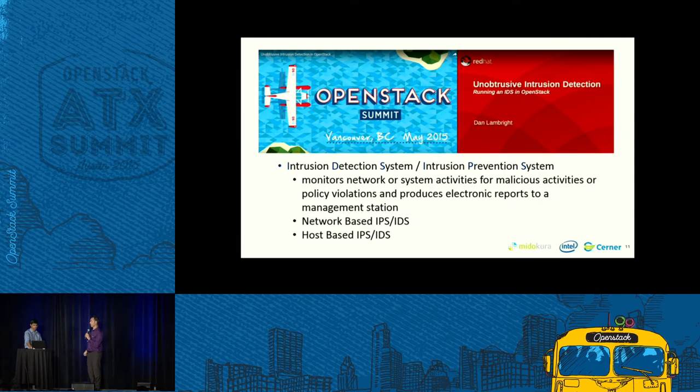Dan Lambright from the last North America Summit gave an excellent presentation on unobtrusive intrusion detection. He went into what intrusion detection and prevention is, such as monitoring network or system activities for malicious activities, and then into how this could be implemented inside of OpenStack. It's a fascinating topic, and basically we've taken that work as a derivative work and extended it. He talked about what network-based IPS and IDS are, which is basically what you do with that perimeter. It's a device that sits in between networks. Host-based IPS/IDS runs on your laptop, much like what's running here, and it prevents malicious behavior, such as CryptoLocker, from taking over your laptop.